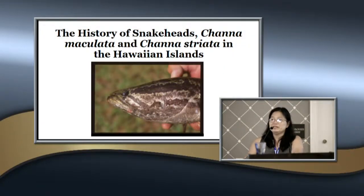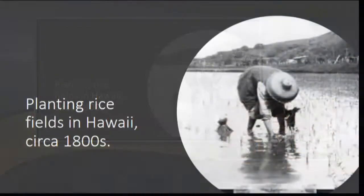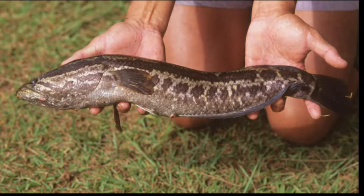Anyway, my presentation is on the history of snakeheads, Channa maculata and Channa striata, in the Hawaiian Islands. The history of snakeheads in Hawaii began in the 1800s with Chinese immigrants who came in as laborers for the sugar plantations on the island of Oahu. They brought the snakehead with them as a familiar source of food from their home country and raised them in their rice paddy fields and taro fields. Subsequently, they were also introduced into ponds and irrigation ditches as well. Locally known as pongi, these are highly desirable food fish, not only among the Chinese, but also among freshwater fishermen.